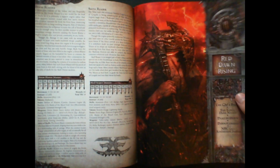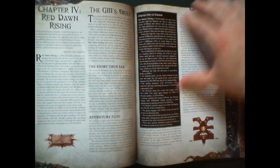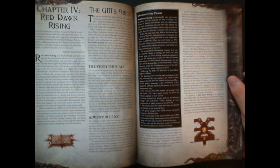So, and here's the adventure, Red Dawn Rising. I'll read the introduction and see if it's interesting to you. I thought it sounded really cool.